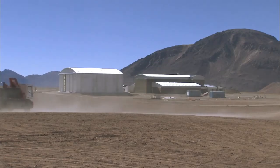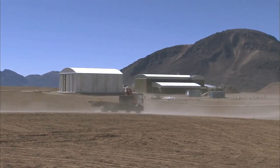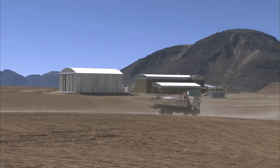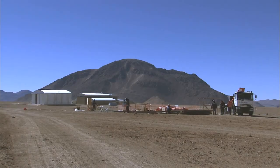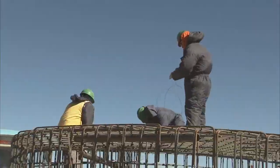The individual dishes will be spread out and linked together over distances of more than 16 kilometers. The ALMA antennas must withstand the harsh conditions at Chajnantor, with strong winds, cold temperatures, and a thin atmosphere with half as much oxygen as at sea level. This forbidding environment also poses challenges for the workers building ALMA.